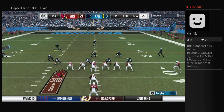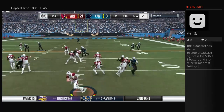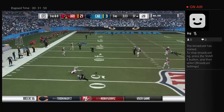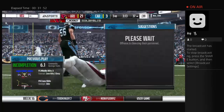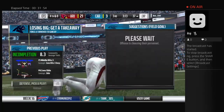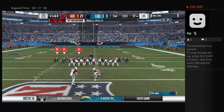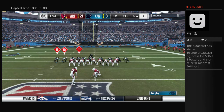And on 3rd and 8, defensively, they're going to beef up the secondary. 6 defensive backs. They'll drop the throw. Steps away. And he dropped it. Now it was tipped. Altered the ball a little bit, but he dropped it. And now 4th down. Now Chandler Catanzaro for the Cardinal field goal. This from 54 yards away.